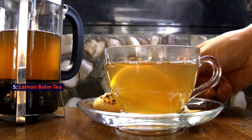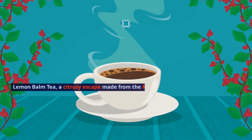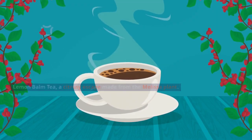5. Lemon balm tea. Lemon balm tea, a citrusy escape made from the melissa plant.